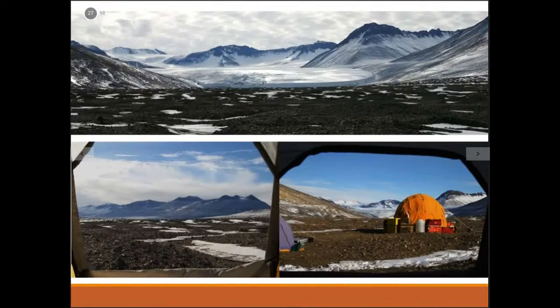This was the view up the valley towards the Victoria Glacier and the Antarctic ice shelf up here flowing down. This is the view out my tent in the morning. Out one view and out the other. As I said, it's harshly beautiful.